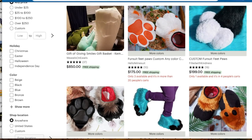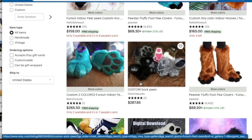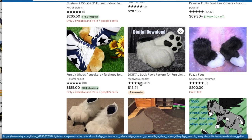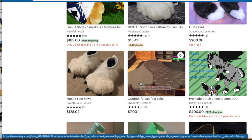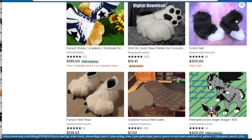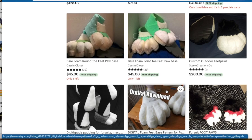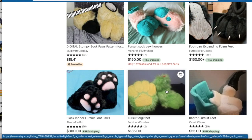With feet paws, you can get some really good ones for less than $120. And if you want your feet paws to be really cool, they sell some of these for $200, $500, $300. The most you can see on here is $300. But they even have feet paws that are really well made for less than $200, and even like $123 or $28. But like I said, you can find some really good prices from different makers. With a professional maker, you pay for what you get.